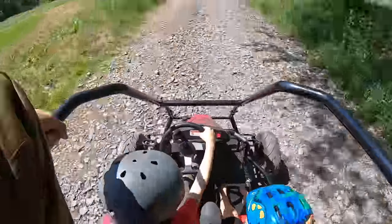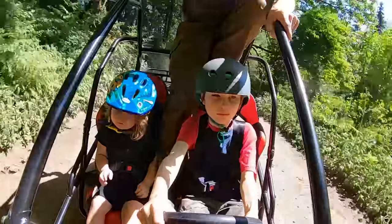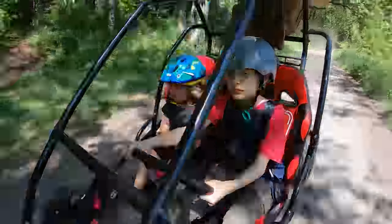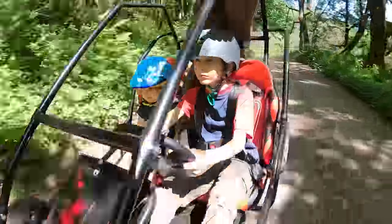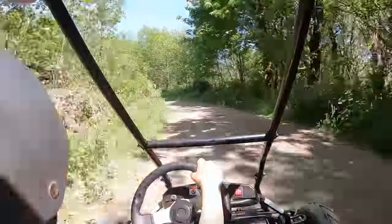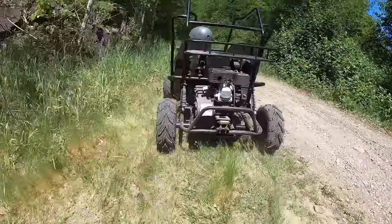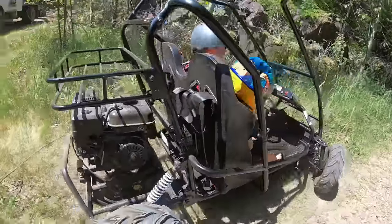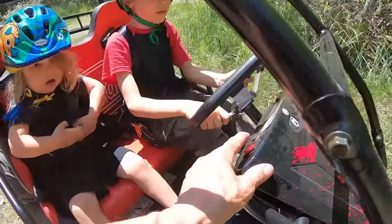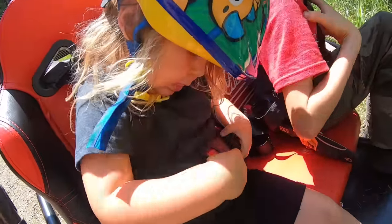Riding on this go-kart is so fun. I can't wait to see the dump truck. Okay, let's get out and check. Oh, you want to unbuckle? Okay, River wants to unbuckle herself.